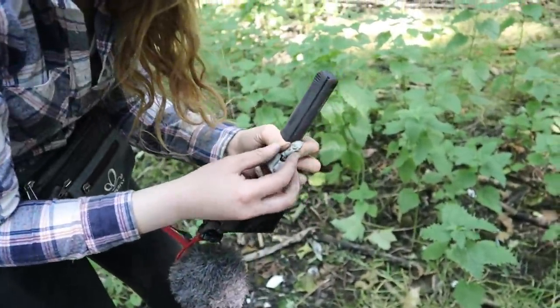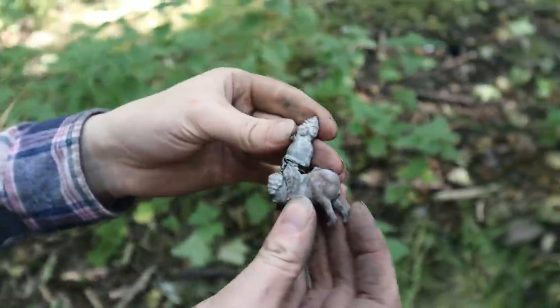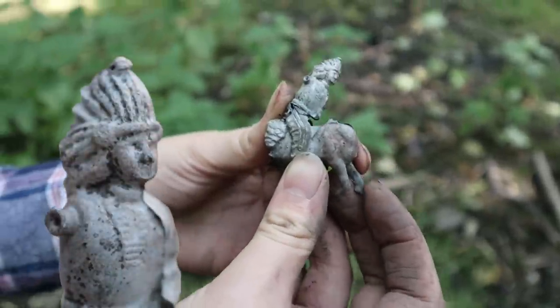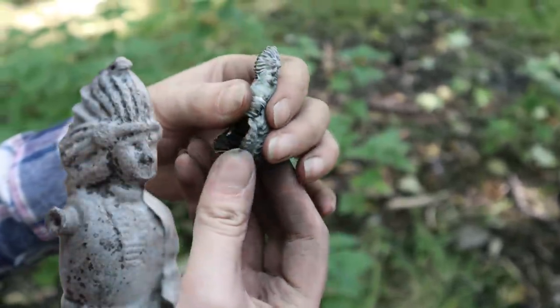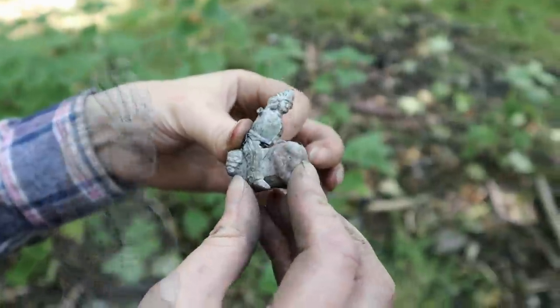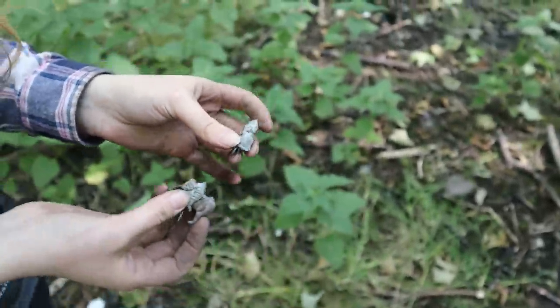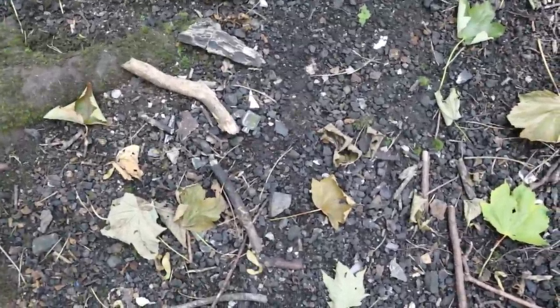Alex found a little figure and she's just found the head, I think. Look, there he is. He fits just like that. It's a little Native American on a horse. Look at him with his headdress. The other part, I know. Maybe the rest of him is down here somewhere. Yeah, probably is.